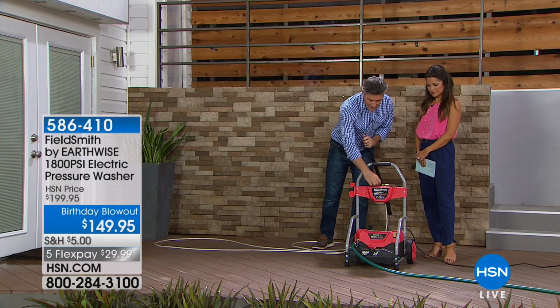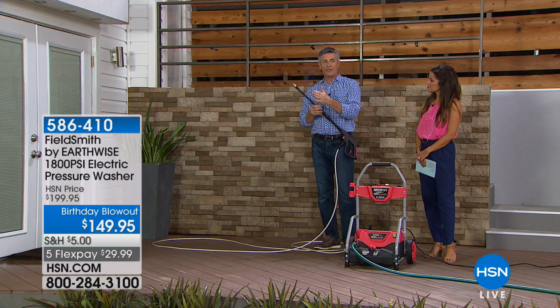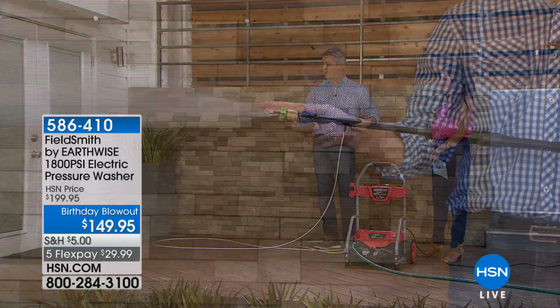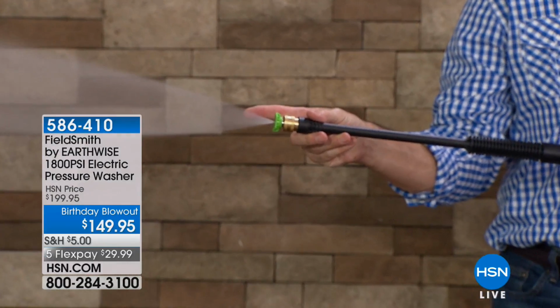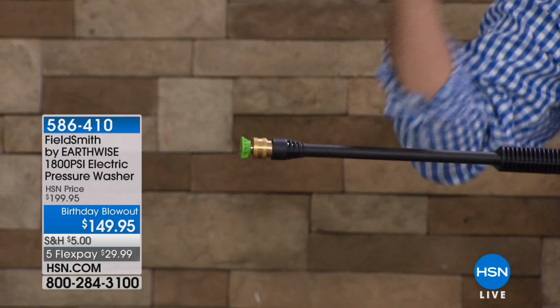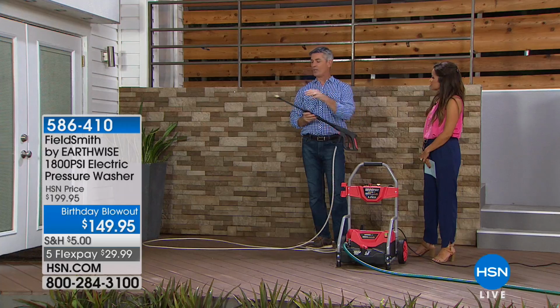But one of the ones that you're going to use most often would be the 25 degree. And again, all you're getting here is a little bit wider of a pattern. And I think you'll be able to see that if I turn it on its side, a little bit wider. But still, this is probably the most versatile for cleaning that fence that we saw in the photo. This 25 degrees is going to be really nice.